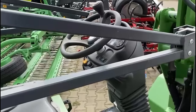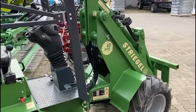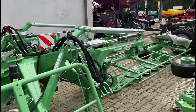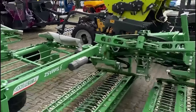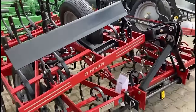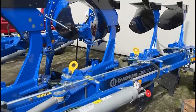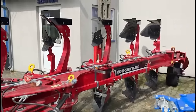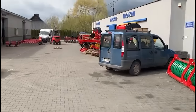Not 100% sure I like the bars for the door there, but I'm sure they serve a purpose. But yeah, that's a different brand. More Samask stuff there. Another spring tine. Again, obviously, I hear they're still popular. Overum ploughs. Conskilled ploughs. Yeah. It's got a good little nose round.